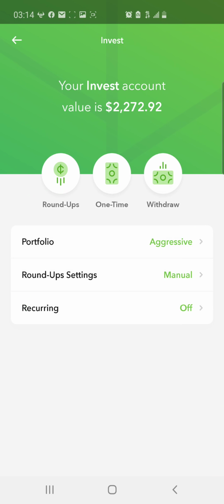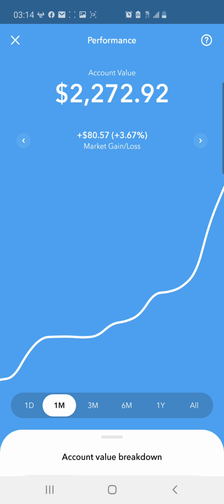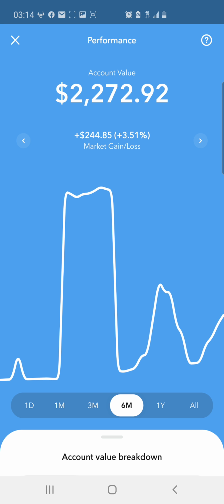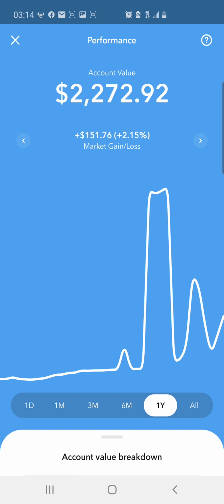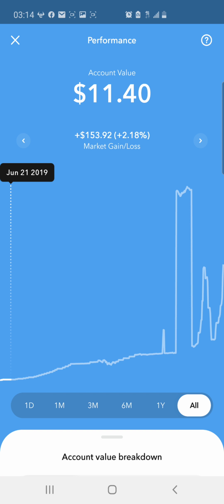And then we'll take a look at the bigger account, which is valued at $2,272.92. Over the past month, I'm up $80.57, up 3.67%. Over the past 3 months, up $209.83, up 3.2%. Over the past 6 months, I'm up $244.85, up 3.51%. Over the last year, I'm up $151.76, up 2.15%. All time up $153.92, up 2.8%. Opened this back in May of 2019.